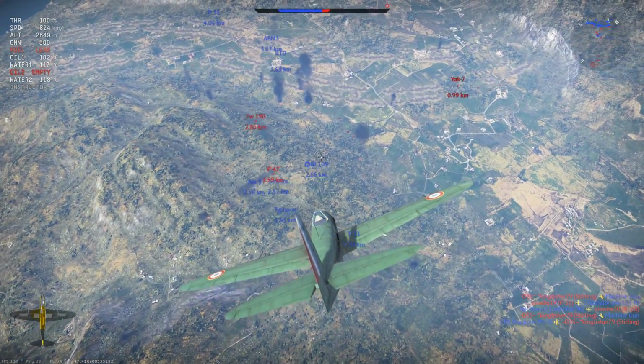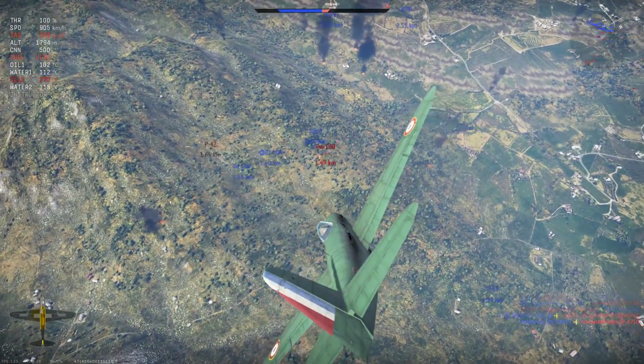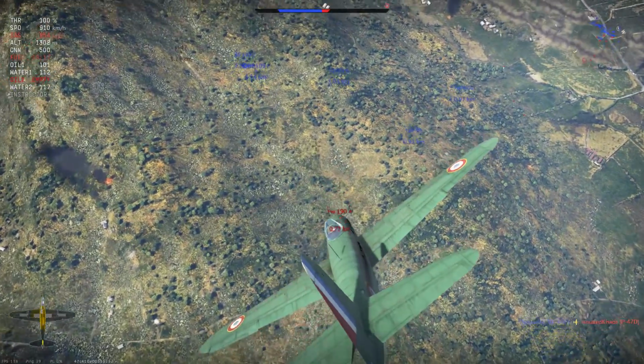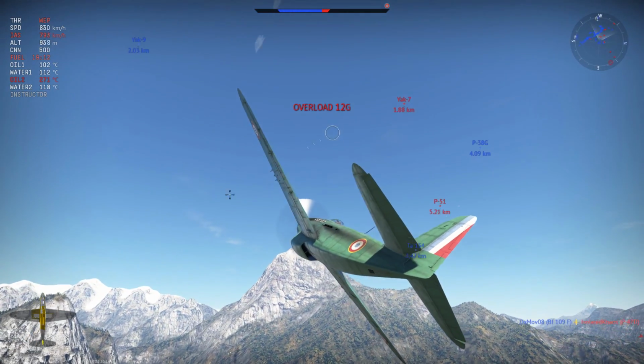You won't be able to respond as well, and your idle speed range is between 450 and 600 km an hour, at which point your control surfaces will be at their maximum, and your ability to build up speed will be at its maximum, as mentioned earlier, particularly in the dive.